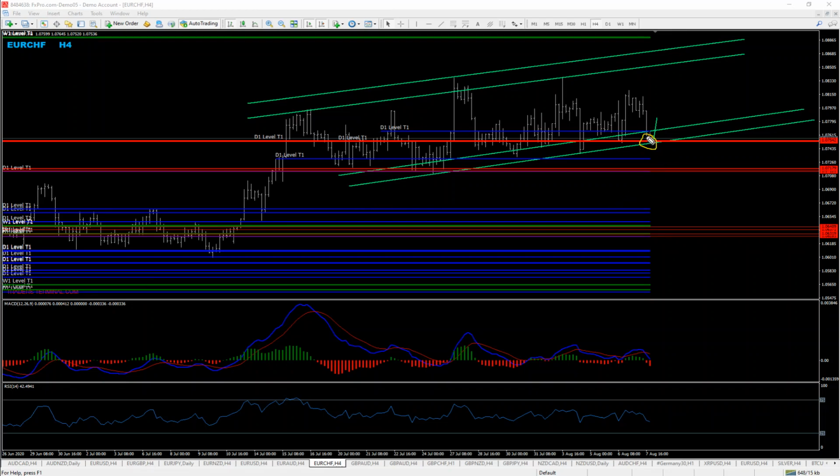Which means as long as this channel is holding and we don't get breakouts to the downside, we can be expecting bounces and the price to continue higher. And this is where the beauty of ranges comes in play, because the risk reward ratios in such cases is usually amazing. You will notice many lines here. Those are two indicators, proprietary indicators created by me, and the sole purpose of these lines is to pick levels. Okay, very good, strong, supportive and resistance levels.